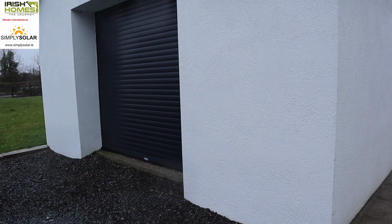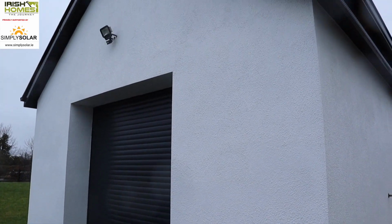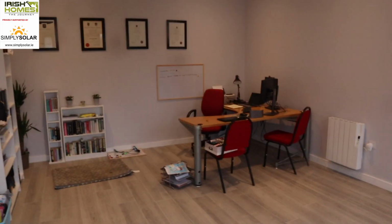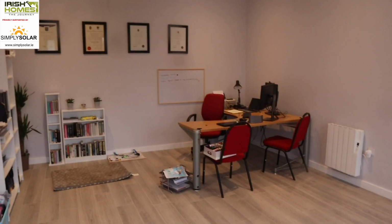Is there anything here that you say, well, if I had my time back, I'd do this or this? I know Kieran says that he would have insulated the garage, because through COVID we've ended up converting half of it into an office, which was always the plan. So it's a bit of a silver lining of COVID that it has become an office now.